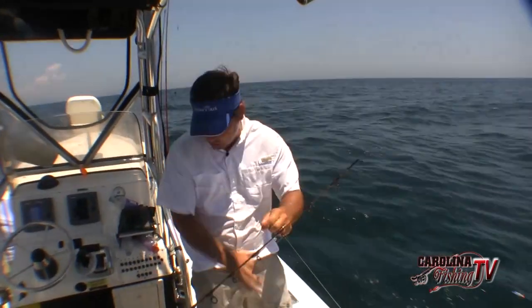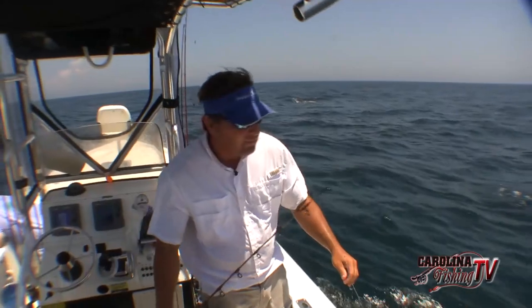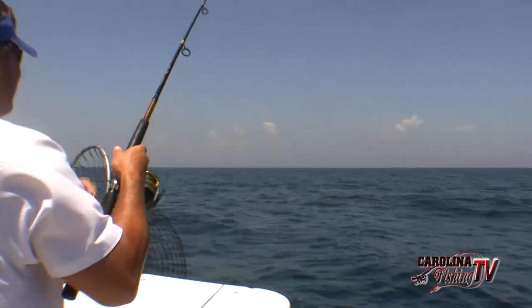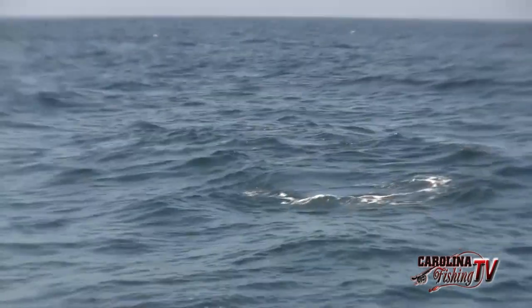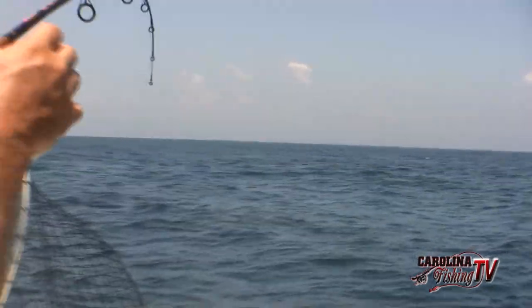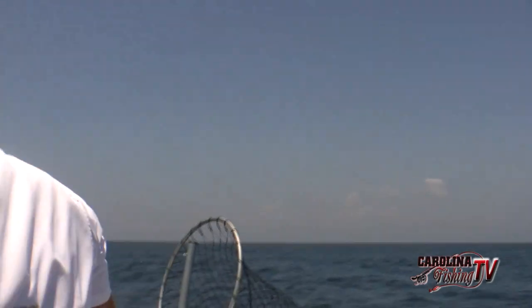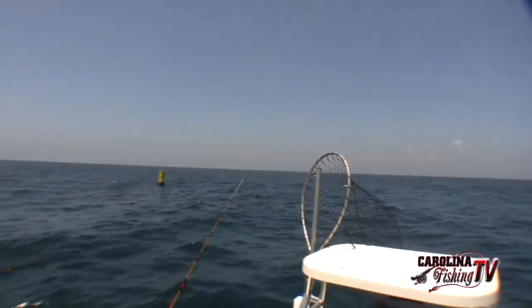We'll intentionally load our live wells down with baits, front and back. I get it. One more bait. Here he comes. Got it. That was a nice take. I had to reel it and get it skipping across the water before you take it. They're kind of leader shy. I mean, these fish can be really leader shy.